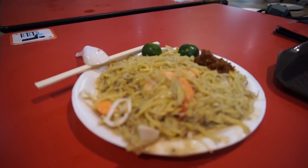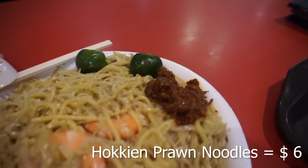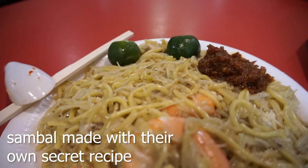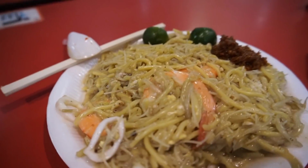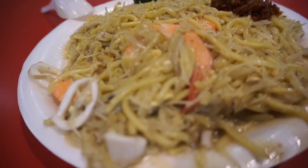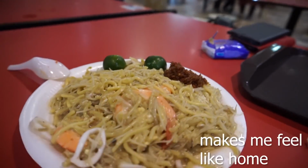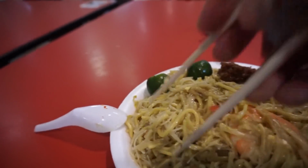Here, they make Singapore-style Hokkien Prawn Mee, and the Hokkien Prawn Mee here is really good, especially the sambal. You have a very delicious prawn stock that flavors the noodles and is absorbed into the noodles. The noodles here are still moist, still wet, comforting, with a very nice slurp factor when you eat it, a very strong flavored prawn mee.